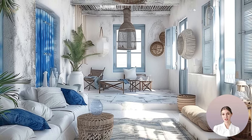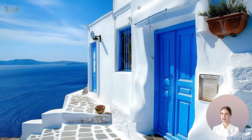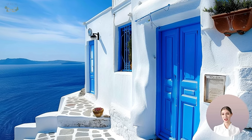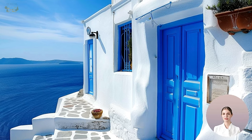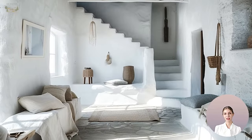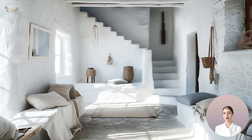Envision mosaic magic adorning your floors and surfaces, inspired by the intricate patterns found in ancient Greek art. Picture mosaic tiles and vibrant colors creating focal points in your living spaces. This artistry not only adds visual interest, but also reflects the vibrant spirit of Greek craftsmanship.